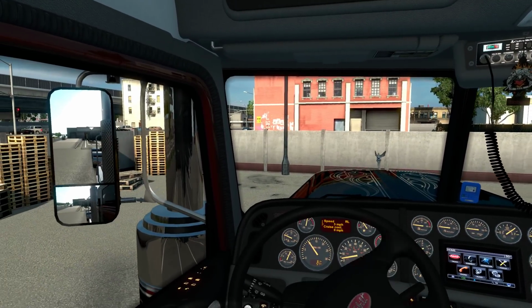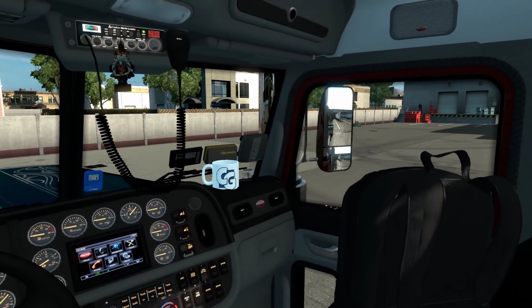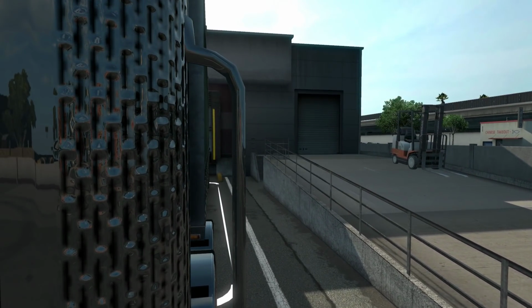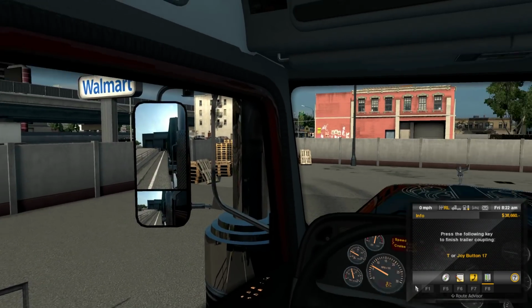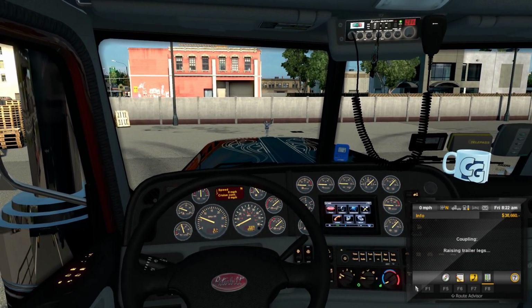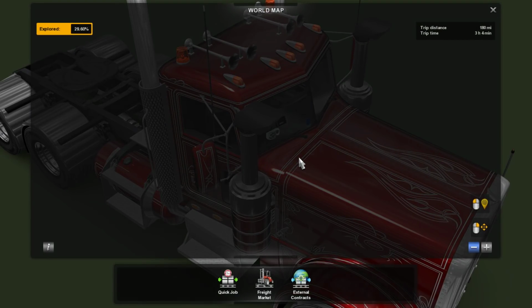Good. That looks... wait a minute. Does that look aligned to you guys? I think it's not perfect. It actually was. Nice. And looks like we'll have to refuel. Yeah, alright. So let's study the route first.